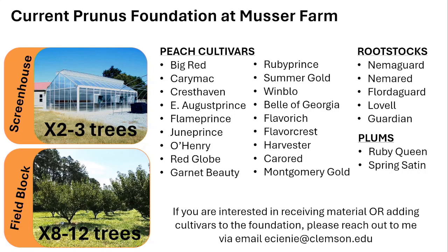So a lot of the same accessions that are in our greenhouse are also maintained in a field block where we also do maintenance testing every year. And we established the field block basically just to be able to provide more budwood for those accessions if it's needed. So this is a list of cultivars. We have a few peach cultivars, some rootstocks, and 2 plum accessions.